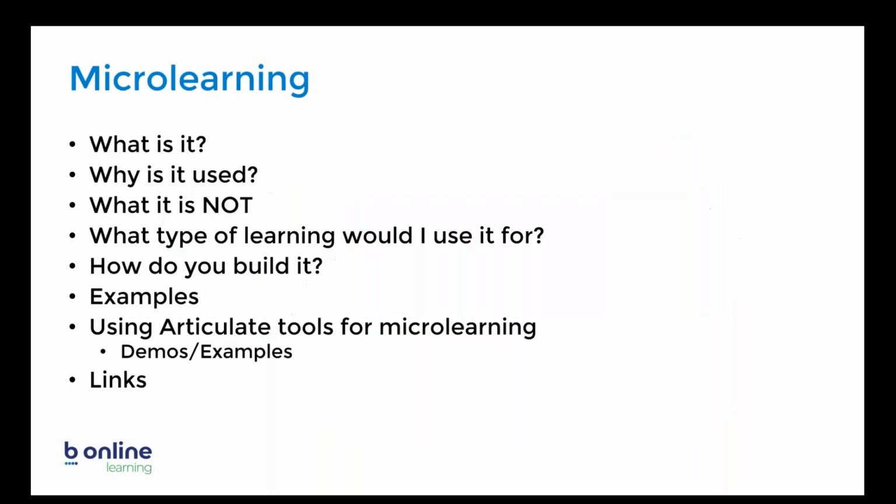Let's move on and do what we're talking about today, which is microlearning. What is it? Why do we use it? What is it not? When would you use it? How do you build it? Some examples of where you might possibly use microlearning in your own L&D offering, and also what Articulate tools you can use for microlearning. And I've got some demos and examples that I've built for a little while.